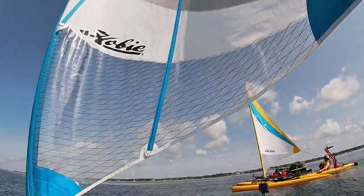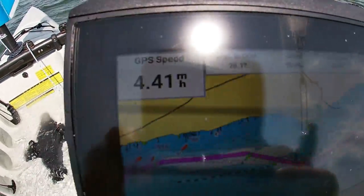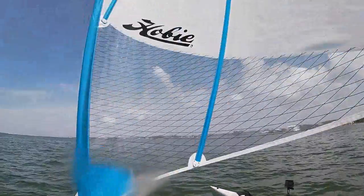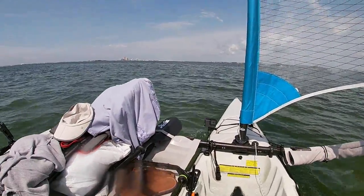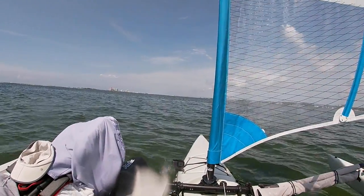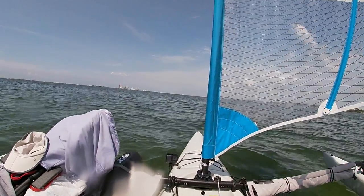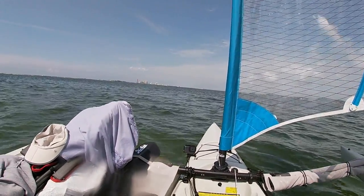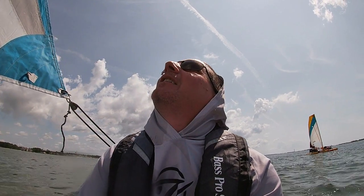Sail to the other side. Yeah, we're finally moving along a little bit here. 4.5 miles an hour. Caught a little bit of breeze. We're gonna keep going to where that bridge is up there. Stop at Navarre Beach again, grab some ice and some more water. But that's your update. We're actually sailing now, which is a good thing. So happy to be moving again.